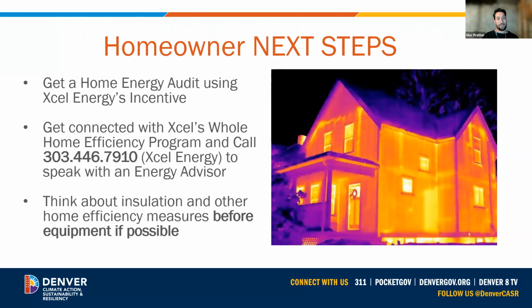And I always try and drive to some really actionable items for homeowners. Really, adding insulation to your attic and to your home is one of the biggest steps you can take to have an impact on the emissions, the climate impact of your personal life. And it's relatively easy. So the first step I always say is, please go get a home energy audit. Xcel Energy has an incentive for that.